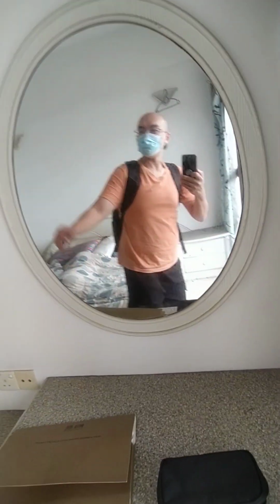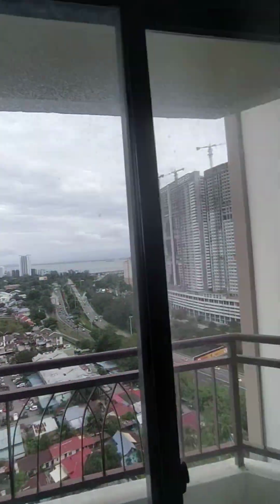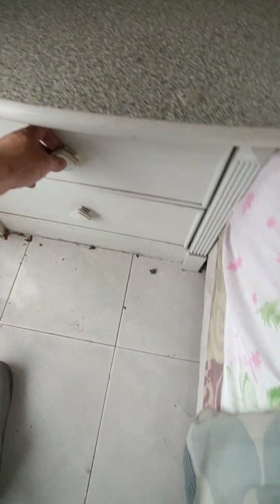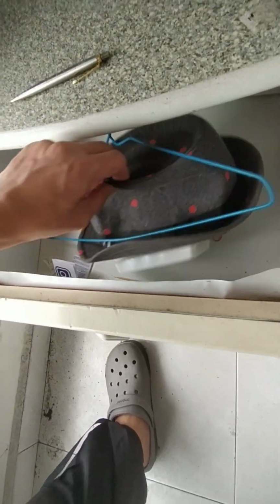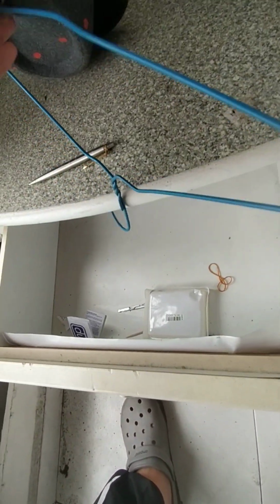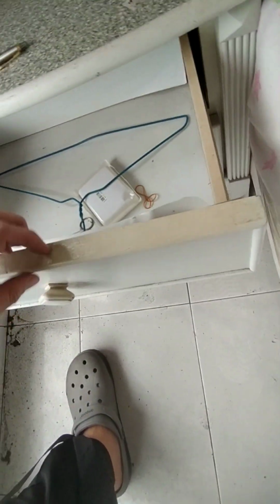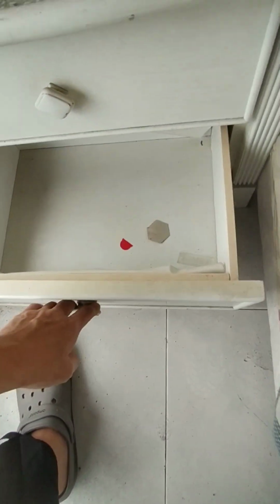Curtain broken, mirror box, mirror. What else? Hanger hanging on the wall, ceiling. Wall light. Oh, a lot of rubbish, huh? So you can see there's a lot of rubbish. Oh, this fellow went to Langkawi. Okay. Nothing. I expect something will be under somewhere here, under the pillow. No.